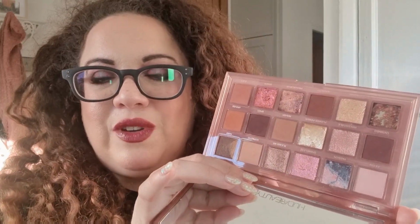When I got it, and you'll see before I took the swatches, it was absolutely perfect. It still looks really good now. And I was really impressed with the seller. She was great. She packaged it lovely. It arrived very, very quickly. And I was just really, really happy with it.